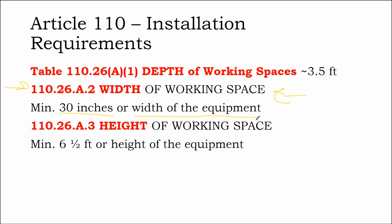If you have a 4 foot wide piece of equipment, the assumption is a human is not 4 foot wide. So a human can stand in front of that 4 foot wide equipment and work it. You don't need space to the right or the left. But if your equipment is only 1 foot wide, your humans are not 1 foot wide. They're a little wider than that. So on a narrow piece of equipment, you need a minimum of 30 inches of dedicated space so that a person can stand in front of it and work it.